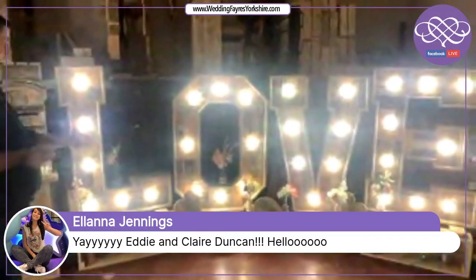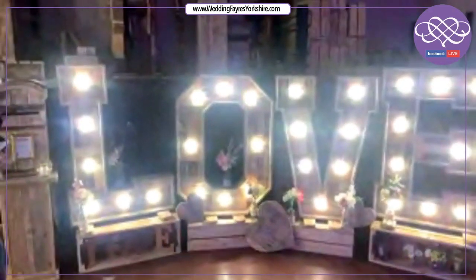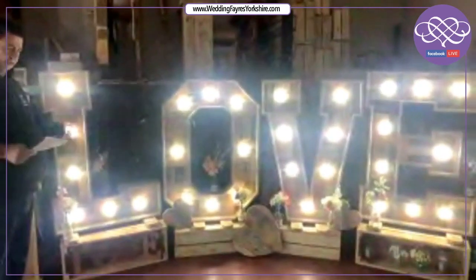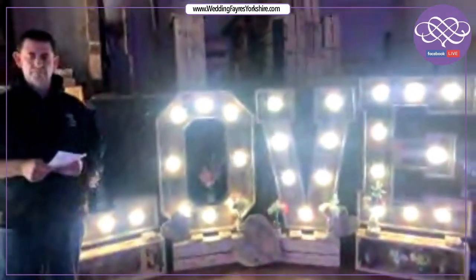All the letters are LED, so if there were any young children running around at the wedding and they came over to the lights and went to touch them, they're not going to burn their little hands on any of the lamps. Everything is PAT tested and we have public liability.